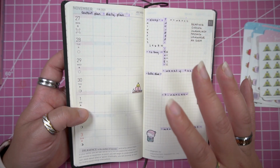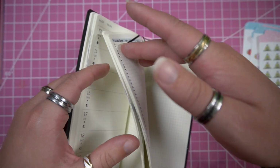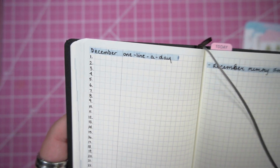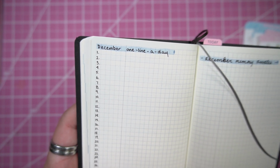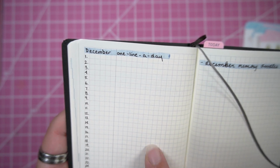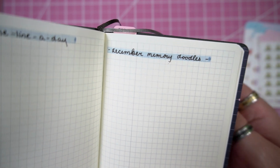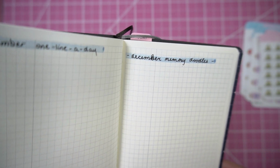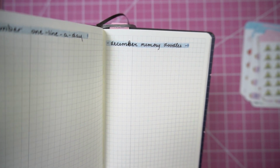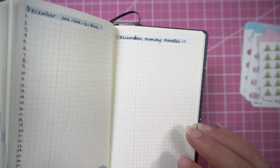And then for the things that I can't fit on the weekly page, you go to the back, and in the back I have set up my December stuff. So in the back I have my December one line a day, which is definitely a collection that I didn't want to lose. I want to be able to record my everyday highlight somewhere, and so I have it here. And then I have my December monthly doodles, because of course I want to be a little artsy whenever I can. And I've done this before. I've had a little doodle for little important events, whether it be stick figures, little hearts, whatever it is, I want to have it on this page.